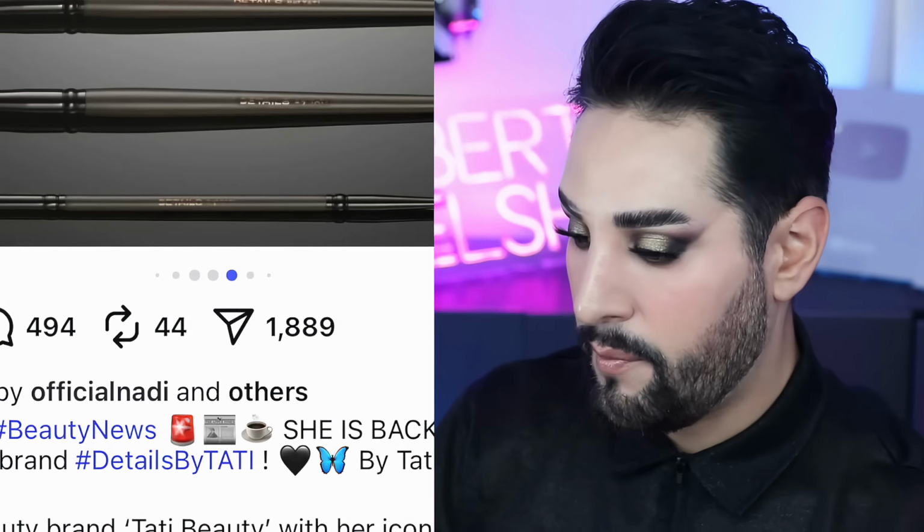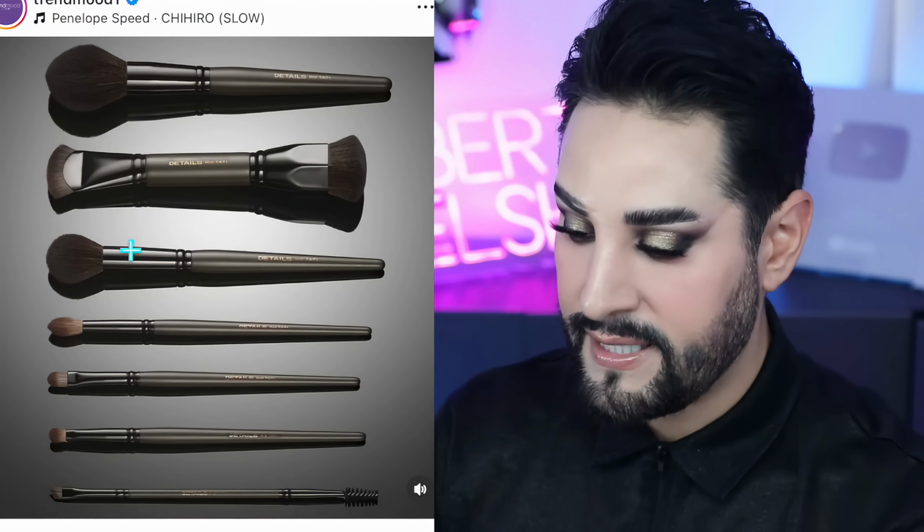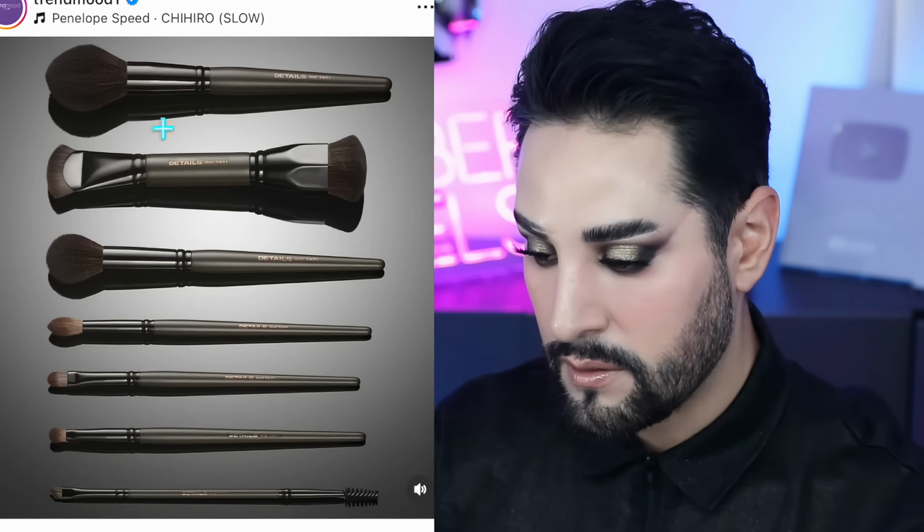Could I do a full eye makeup look with these brushes? Yes, probably, yeah. A full face with these? Perhaps. I'm interested in, oh, okay. Oh my god, we're there already. Number 8, although if I could, they would be down around number 4, because they do look very interesting. Okay, what do we have?